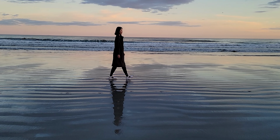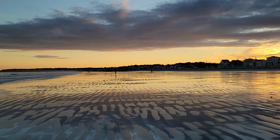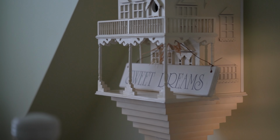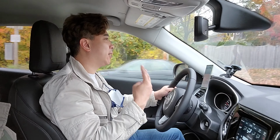The sun is setting, the sky is starting to turn, yeah, so it's gonna get even better than this. I can't believe it. Today is day two on our lobster road trip.